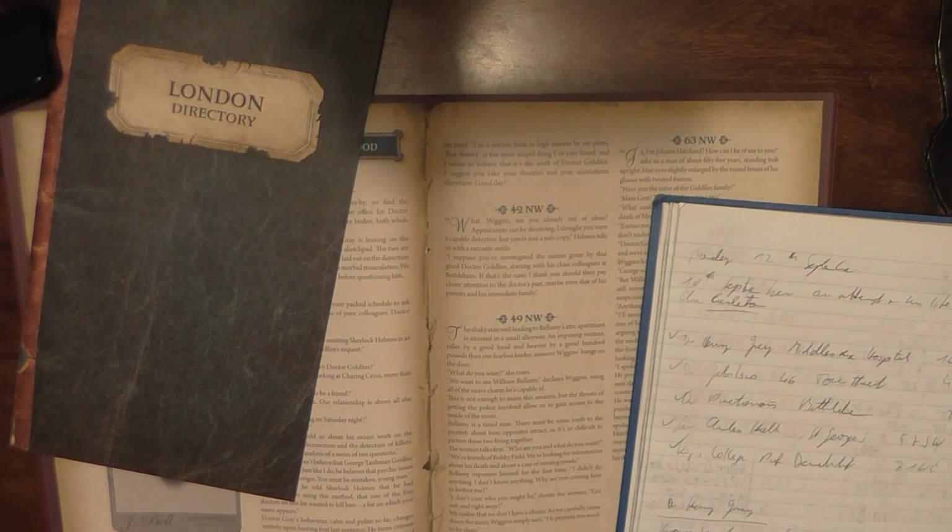The shaky stairwell leading to Bellamy's attic apartment is situated in a small alleyway. An imposing woman, taller by a good head and heavier by a good 100 pounds than our fearless leader, answers Wiggins' bangs on the door. "What do you want?" she roars. "We want to see William Bellamy," declares Wiggins, using all of the suave charm he's capable of. This is not enough to move this Amazon, but the threats of getting the police involved allow us to gain access to the inside of the room.